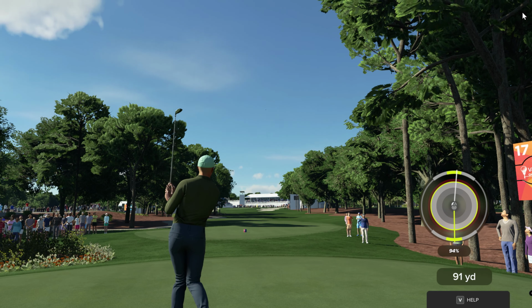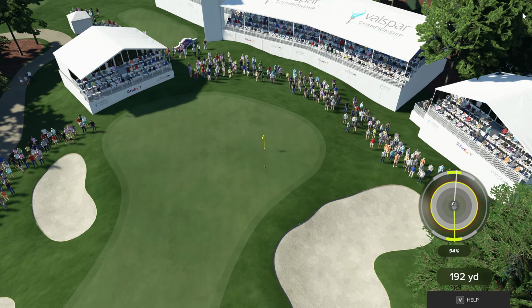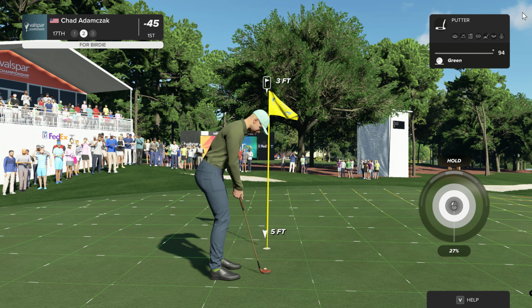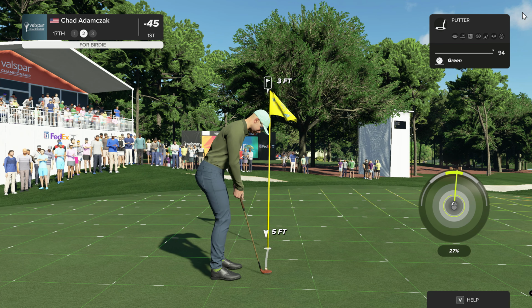Looks to be going with a hybrid here. Well, this one's going right at the flag. A wonderful shot here at the 17th and a chance for birdie. Full of confidence as well with their putter. Gotta like their chances.